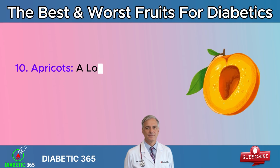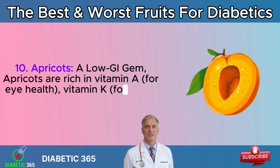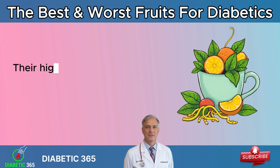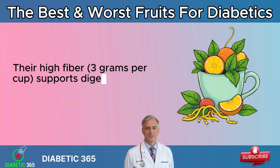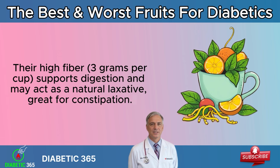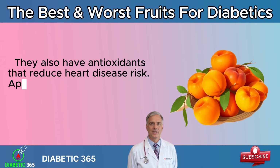10. Apricots, a low GI gem. Apricots are rich in vitamin A, for eye health, vitamin K, for blood clotting, iron, calcium, and potassium. Their high fiber, 3 grams per cup, supports digestion and may act as a natural laxative, great for constipation. They also have antioxidants that reduce heart disease risk.